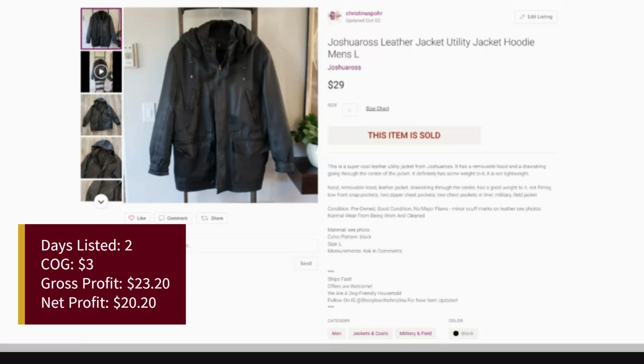It was listed on September 30th, 2023 and sold October 2nd, 2023. So it was listed for 2 days. My cost of goods was $3. My listing price was $29 and it sold at $29. The Poshmark fee was $5.80. My gross profit was $23.20, and my net profit after that was $20.20.